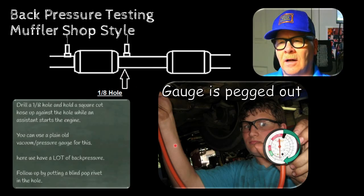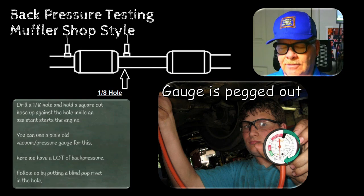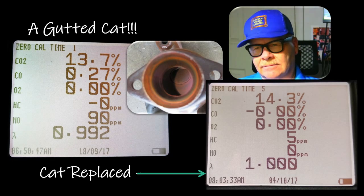1/8 hole. Get this silicone hose to a regular old vacuum gauge, hold it up flat against that hole, and you're checking the back pressure to see what's building up in front of that. This one pegged the gauge, slapped it all the way around there. I was worried that it might have messed up that little Bourdon tube gear in there, but anyway, we had a lot of back pressure on that. All right, so this one had a gutted cat.